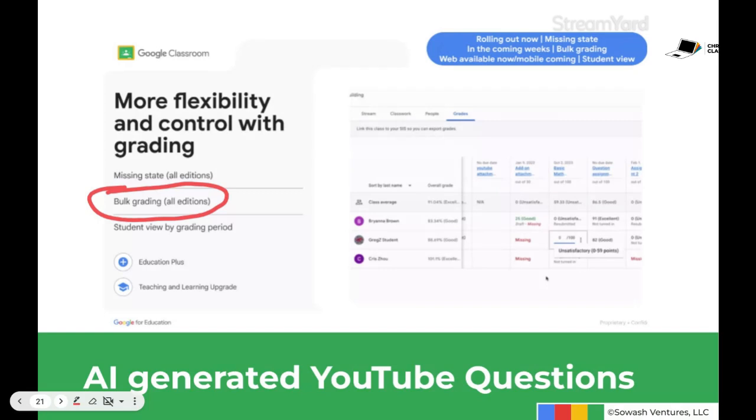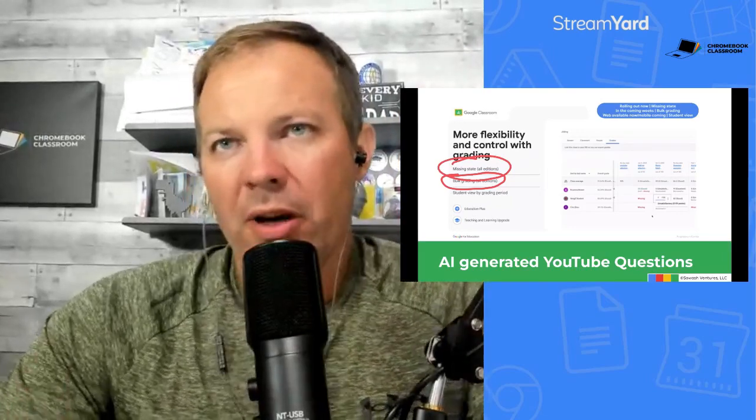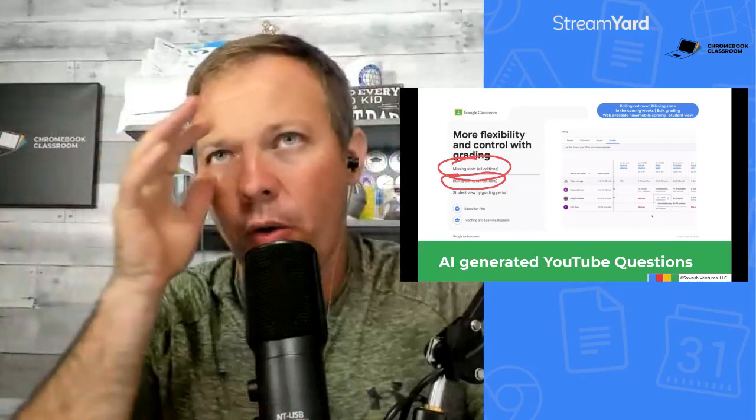That update will be available for anyone, regardless of which workspace edition you are using. The other option, which I never really thought about this, but it really was needed, is they're calling it a missing state update. So if a student does not turn in an assignment, up to now your only option was to just leave it blank or to put a 0 in there. They are adding a missing option. So it kind of puts it in its own separate category.